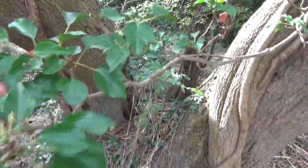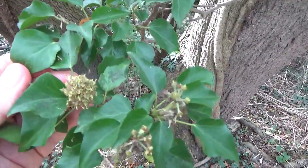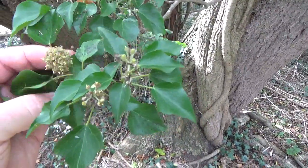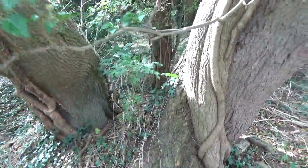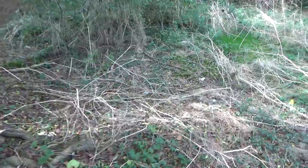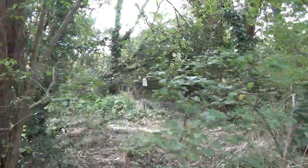And this vine is one of those classic vines that you get growing all over the British Isles. And then they'll have a grouping of little blackberries, which blackbirds and thrushes and pigeons like to feed on. So they are useful. Them birds in the background, they're jackdaws.